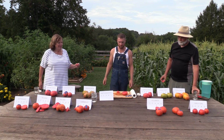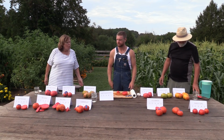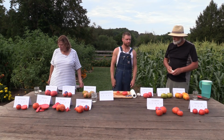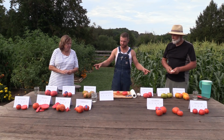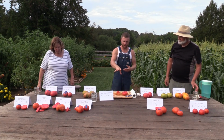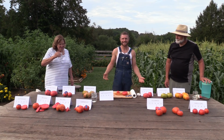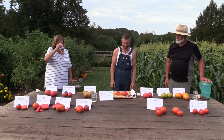It's got good tomato flavor. Very similar to the rest of them. I think if you take the rest of what we tried so far, blend it all together, and then pop one out, that's kind of what I would do. There you go. Yeah. A mixture of everything.